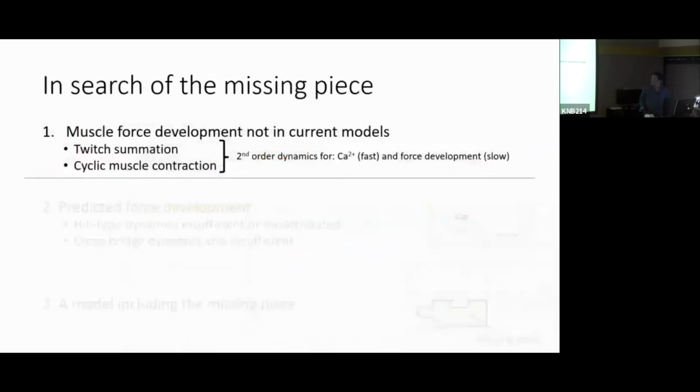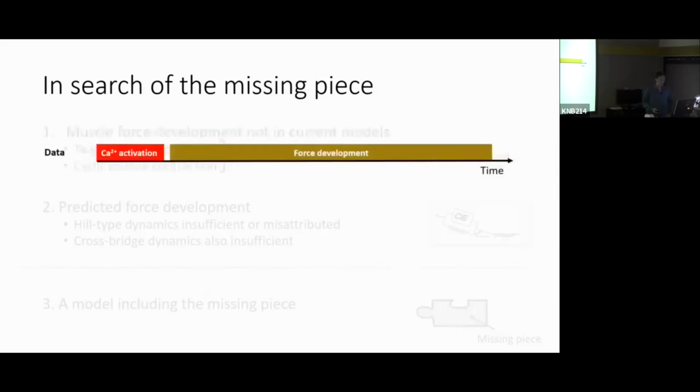All right, so the first part, we've discussed the twitch summation and cyclic muscle contraction, and explained that this is consistent with second order dynamics. And you can think of this as one order being due to fast calcium and the other due to slow force development. That's just to give an idea of the basics of muscle contraction here. And this is just a diagram to show that in a simplified manner. So we have time here on the horizontal axis, and the idea is little time required for calcium and a lot of time for force development.